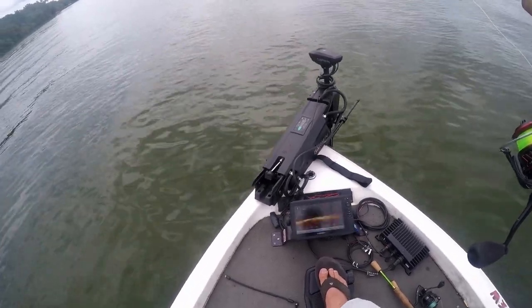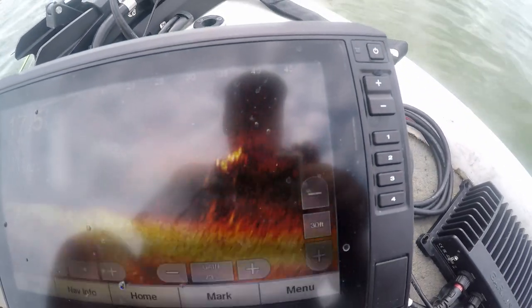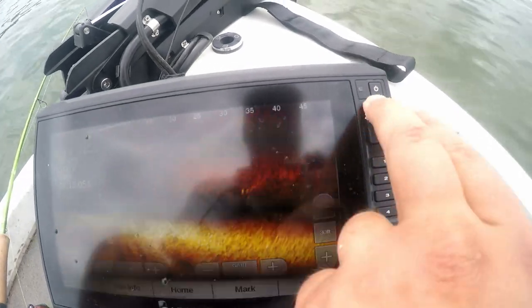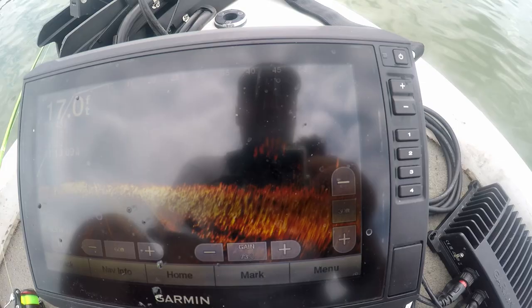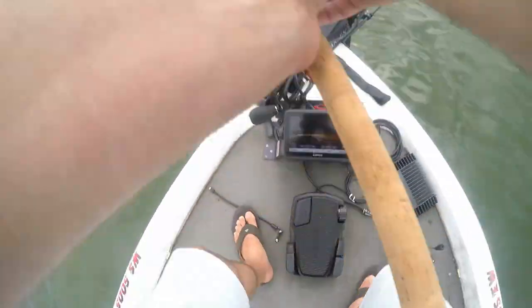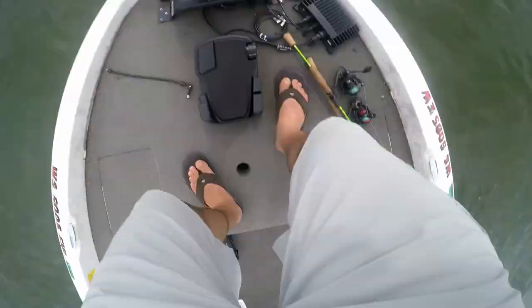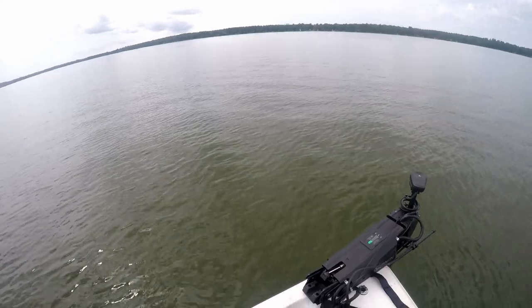All right, so there's the school of crappie. If I turn the live scope just a bit, might need to bump up the range. So there's the school of crappie, and that's the school of baitfish. I'll get a better shot when I get up there a little closer. There he is, there he is.